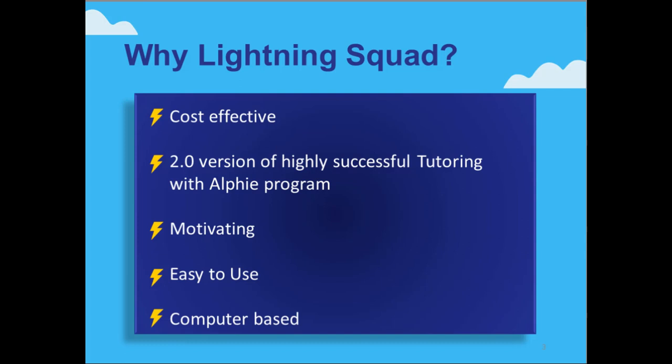What we found was that our treatment group, the kids who got tutored in Lightning Squad, actually performed at double the rate of the control group, those students that didn't get the tutoring. And they performed double in word attack and comprehension, which was very exciting for us.